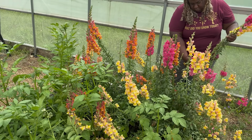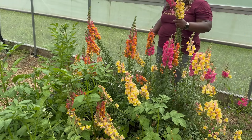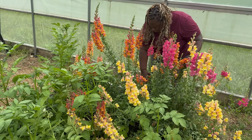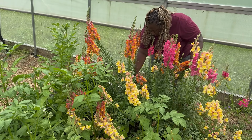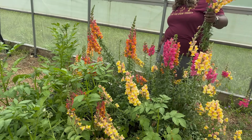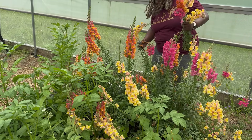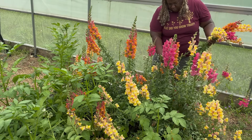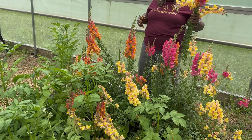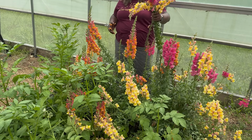So I looked up how to harvest snapdragons. It said to cut it above a leaf node and to put it in a bucket of cold water. And so I have a bucket of cold water that I've already gotten before I started picking. I'm just going through and keeping them long because I don't know which vase I'm going to put them in. And of course I can trim them when I get them in the house. And I'm just doing a variety of colors.